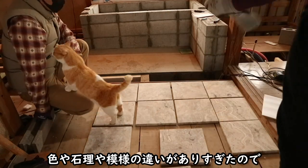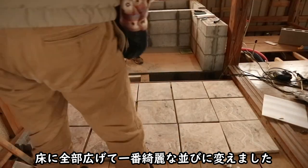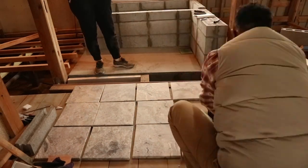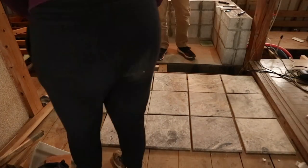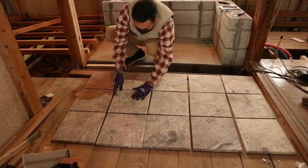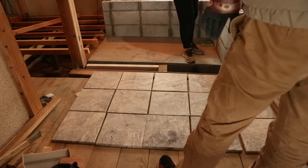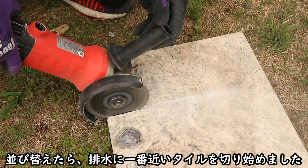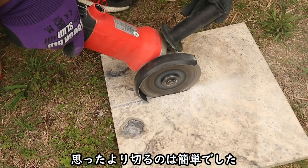With such huge variations in colour, texture and pattern, we started moving the tiles around on the floor to try and find the best layout. Once we'd found it, we cut the tiles, which would be next to the drain and around the side, down to size. It was actually easier than we had imagined.